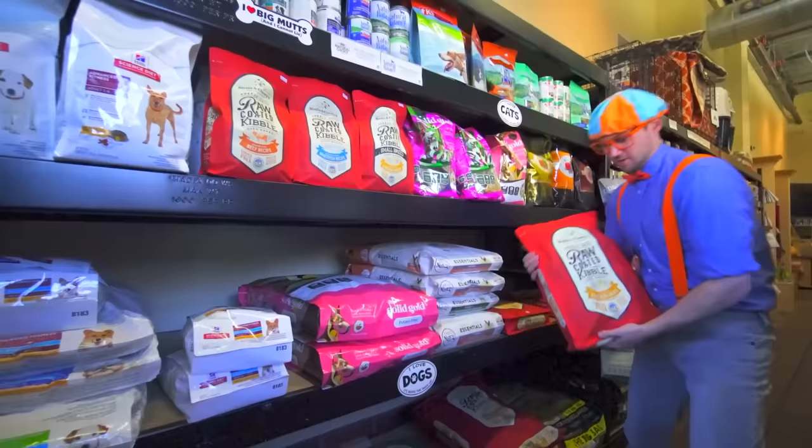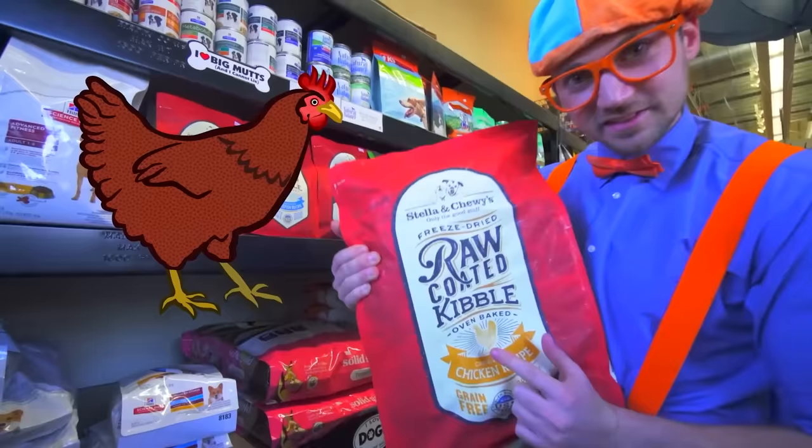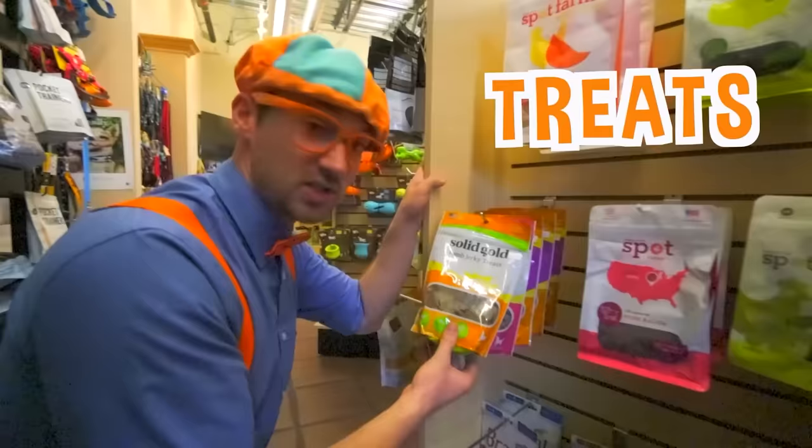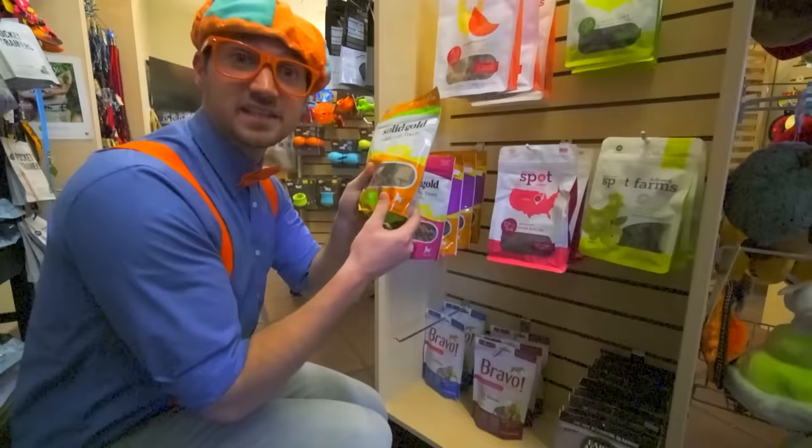And I think this is for chickens. Or maybe it just has a chicken flavor to it. Ooh, and treats. Yeah, look at this. These are treats, and dogs love these. Maybe we can get these and go feed them to a doggy. Come on.